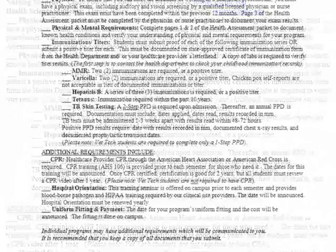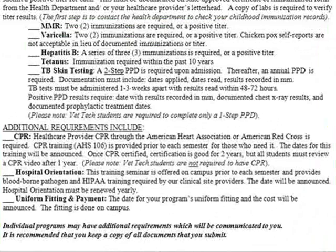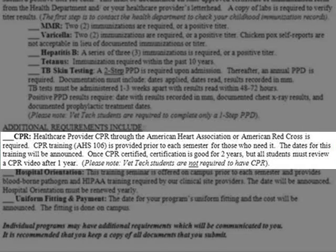At the bottom of the page, several additional requirements are noted. The first item is cardiopulmonary resuscitation or CPR. Vet Tech students will not need to complete CPR, but all other nursing and health science students are required to complete the CPR for healthcare provider training. Regular CPR training is not acceptable.